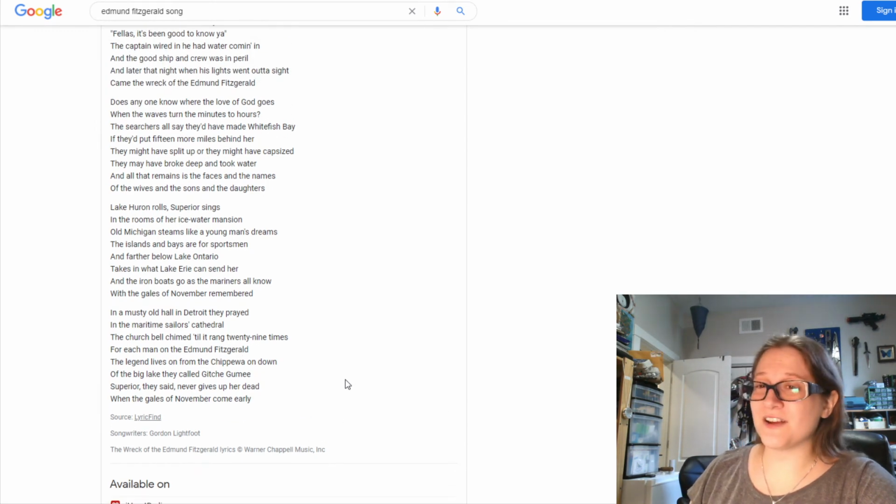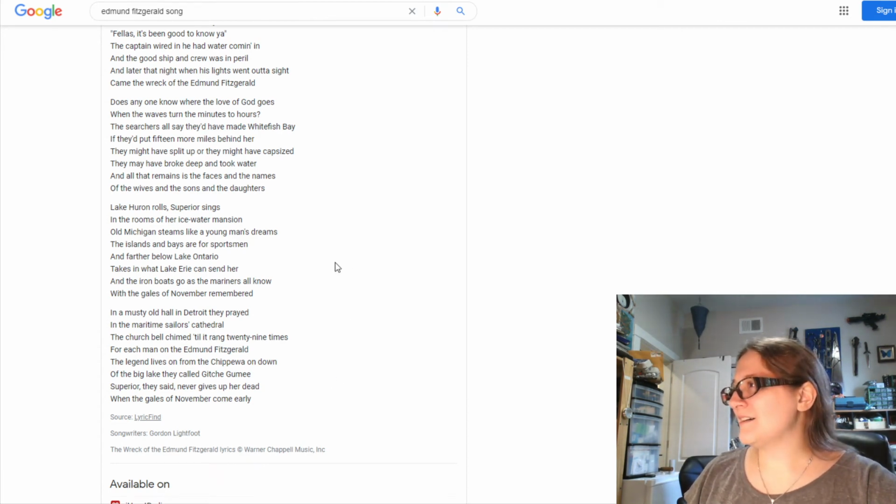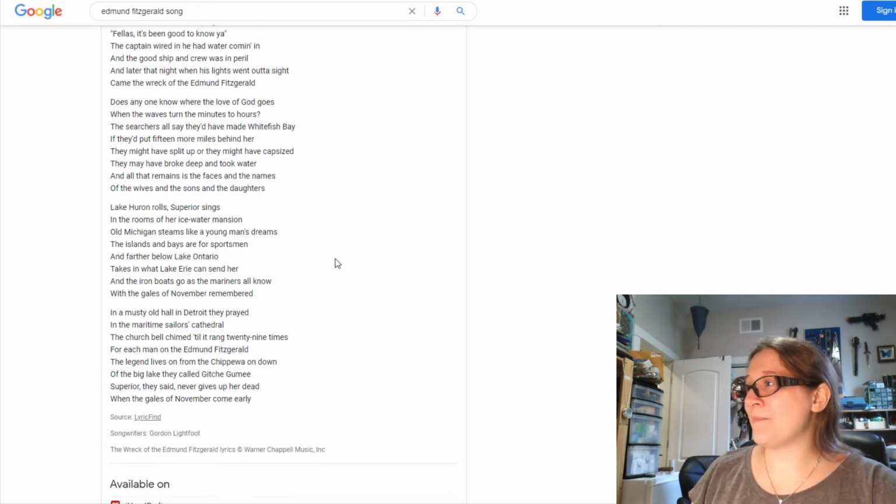So obviously the song is about a shipwreck, so it's very sad, but my favorite lyric in this song is the second one from the end. That's about the entirety of the Great Lakes, and so it says, Lake Huron rolls, Superior sings, in the rooms of her ice-water mansion. Old Michigan steams like a young man's dreams. The isles and bays are for sportsmen.